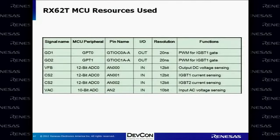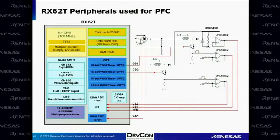The resources used for the RX62T are the two timers, okay? For the gate drive, there's ADC for the voltage sensing, current sensing, the 12-bit ADC, and the 10-bit ADC for the AC voltage input.